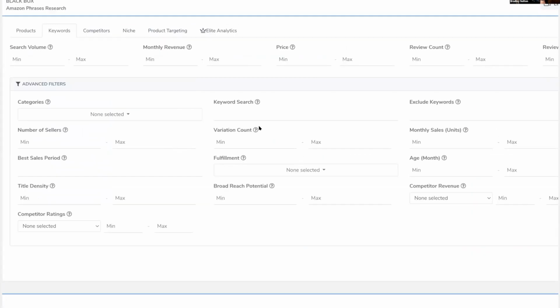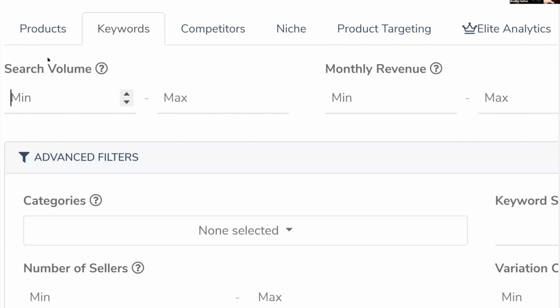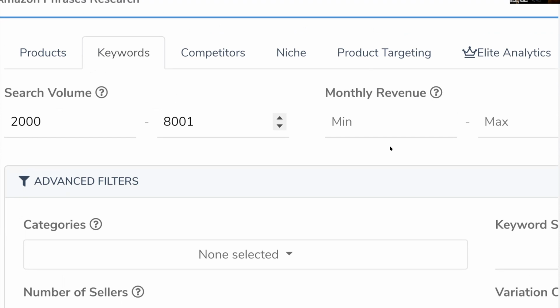People don't search for actual products. I can find products here, but people are searching for keywords because they're looking for products that fit a need. And so I like to look for what customers are searching for. So the indicator of if something is in demand on Amazon is how many times it's being searched for a month. So what I'll do is I'll usually put something, let's just say between 2,000 and 8,000. There's no magic number. I can go way higher. I can go way lower.